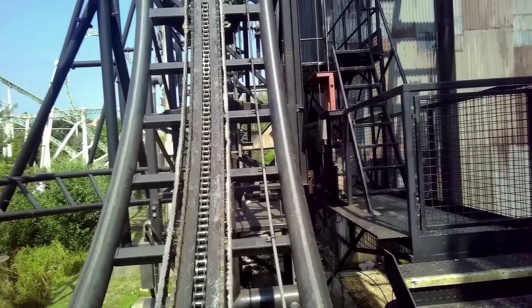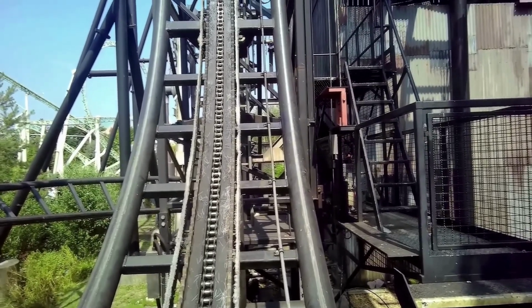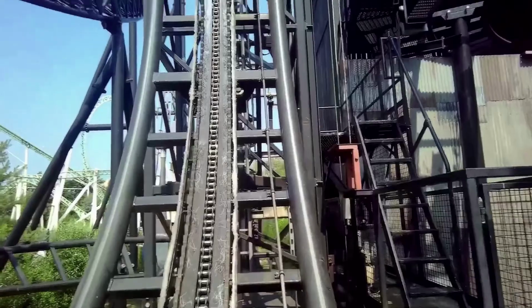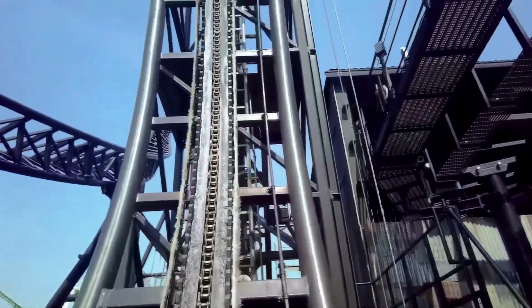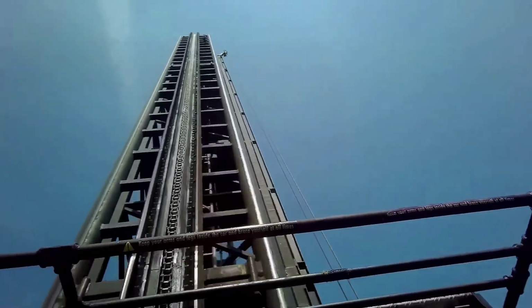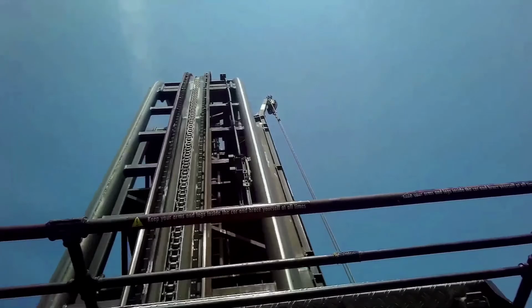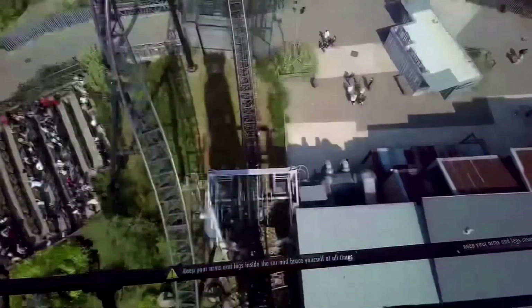Oh, I like that sound. That's the sound of you about to go up a vertical lift hill and down that 100-degree drop. It's great. This ride just overall has a really good layout. It has a barrel roll indoors, an almost vertical drop, a beyond vertical drop, a vertical lift hill, an Immelman, an element that I don't know, an overbank, and a bunch of other stuff, like an airtime hill.